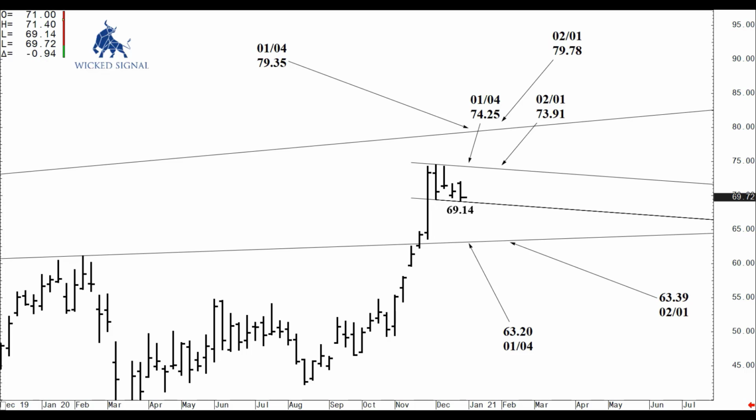And that's a low that was put out, I believe, on Tuesday, December 29th. So 74.25 to 73.91, that's the channel top. That is an area that can contain weekly buying pressures. We could trade inside this near-term consolidative region for the next several weeks, with 69.40 being the base, and the 74.25 area dropping to 73.91 being your resistance. We could trade inside that for the next few weeks.